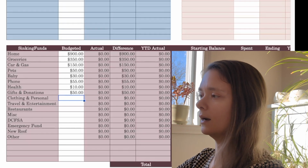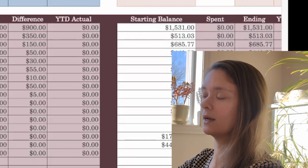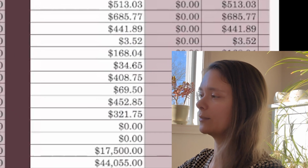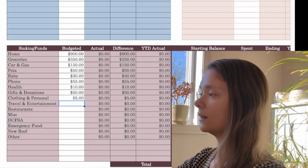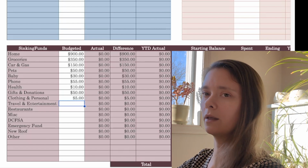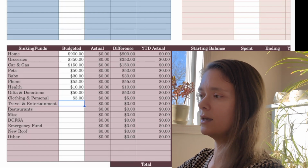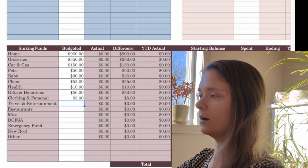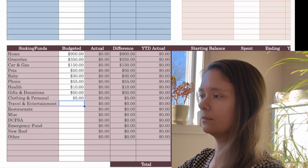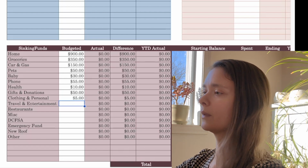For clothing and personal, I hardly ever buy anything from this category, so I give myself just $5 a month. As you can see, there's almost $70 in there, because that was $70 that I haven't spent from last year that rolled in. And I think we're doing probably another no spend, no buy, low buy year this year. So I probably won't do much spending from clothing and personal.